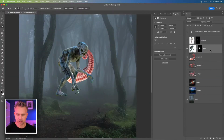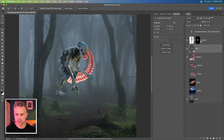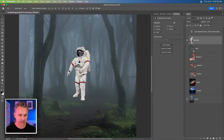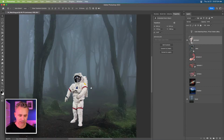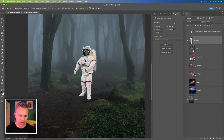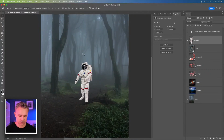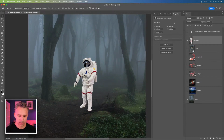Pack it, ship it. Shortcut keys. Let's have some fun. Here's our lovely guy. He's going to be hanging out right here, right? So that's what's going to happen. He's going to be hanging out down here, looking the wrong way, and we're going to have these tentacles kind of coming out of the forest, right?